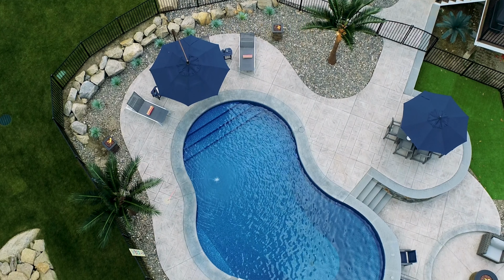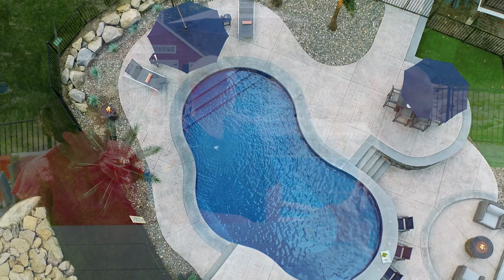We can do different patterns, different colors, different textures. And again, I don't think I would have picked anything different. It's absolutely amazing the way it all came out. Thank you. Yeah, we get compliments all the time. People don't believe us that it is stamped concrete.